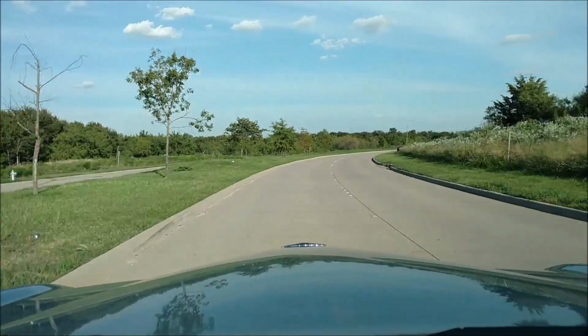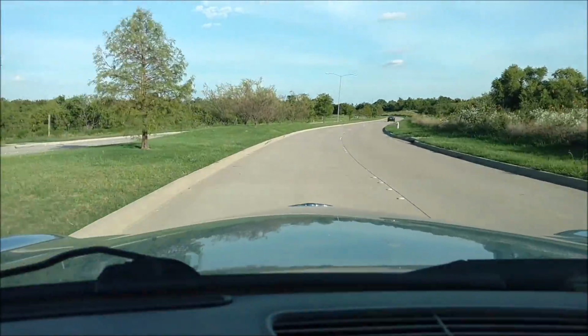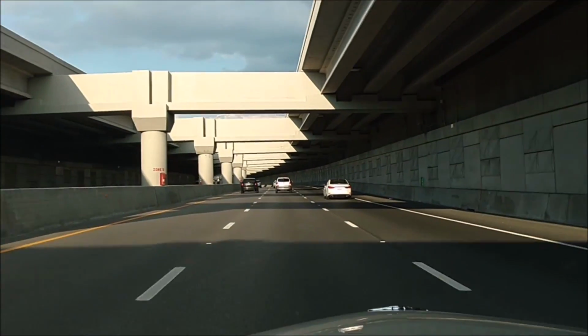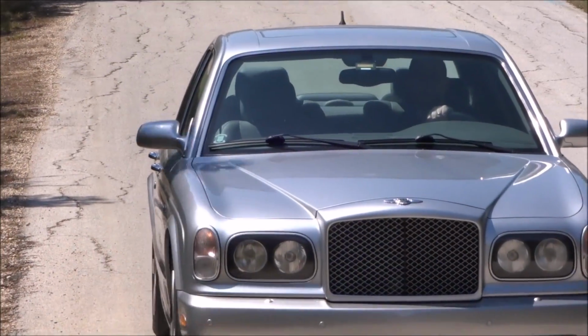The car is no longer the sum of its parts. It's about the emotional experience. Some have called the car a psychological bulldozer, and when you drive the car down the street, you can see why. It was after the first time that I drove an Arnage and had this experience that I decided this was the car that I needed to buy.